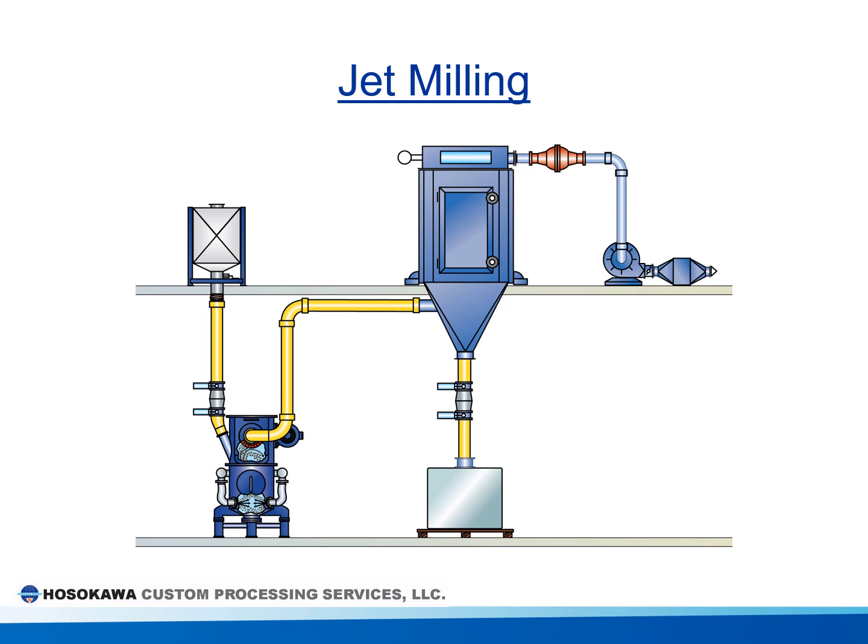In order to achieve ultrafine particle sizes down to a D95 of less than 10 microns, the mill is equipped with an internal dynamic air classifier that can be operated at varying speeds to alter end product fineness. Ground material is air conveyed to a product collector where the finished product is separated from the airstream.